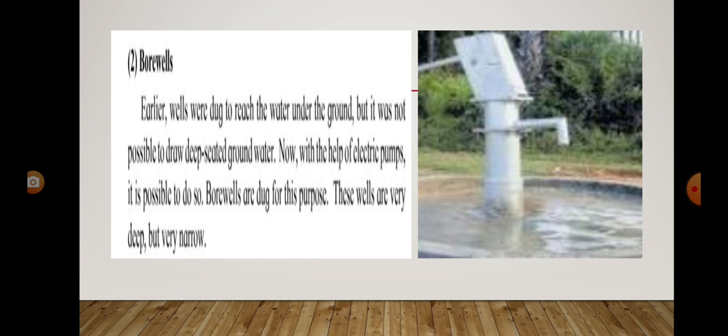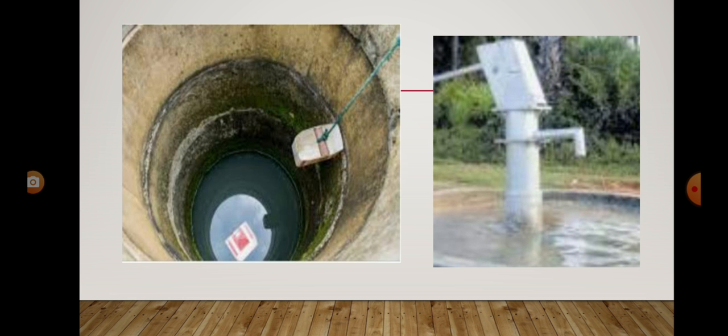Borewells. Earlier, wells were dug to reach the water under the ground, but it was not possible to draw deep-seated groundwater. Now, with the help of electric pumps, it is possible to do so. Borewells are dug for this purpose. These wells are very deep but very narrow. Here you can see the borewells.